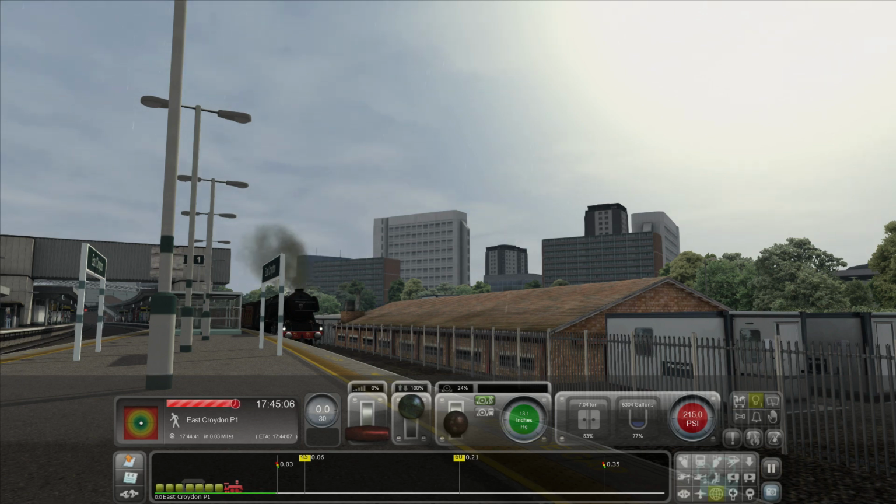Lovely. Right, it's nearly time to go. Come on, passengers, get on. I know you're admiring the train, but needs must. We've got to go to Victoria.